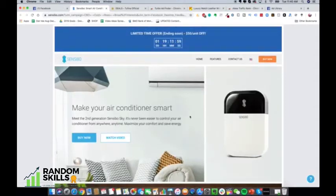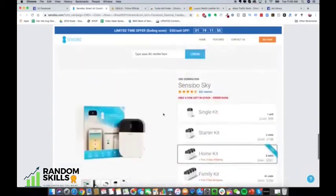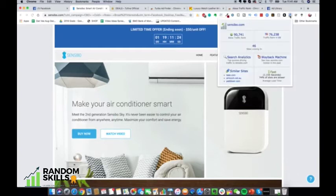So this looks like a nice website, but I'm sure that it's actually, this might not be Shopify, but anyway, you can recreate the same thing in Shopify, and you can find the exact same thing on Alibaba. Everything can be found there nowadays. It looks like a smart air conditioning controller or something like that, but you can definitely find it on Alibaba, and you can repeat the same process to check to see if they're making money. So Alexa Site Rank, 76,000 in the US, so obviously very popular.